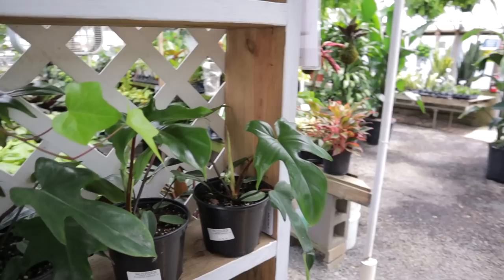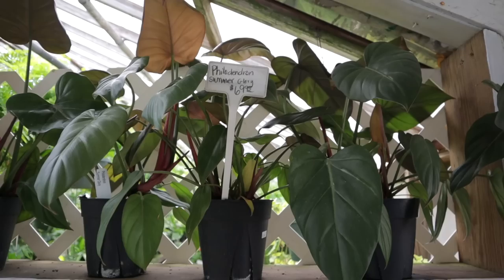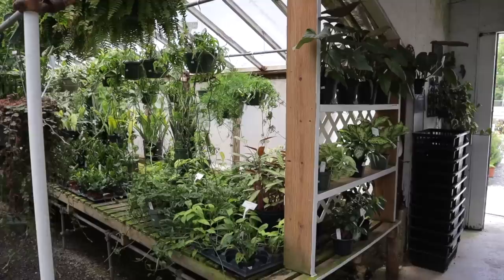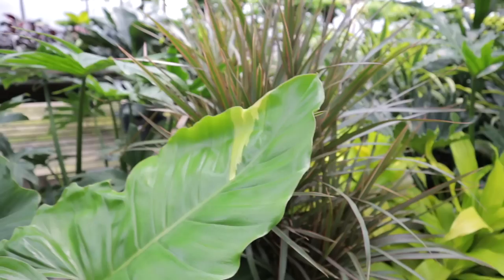Over on this side, they have these stunning philodendron summer glory, which is a hybrid, I think, of something like the Pastazanum or Gloriosum with a Macolor's Finale, some sort of hybrid like that. Please feel free to let me know exactly what it is in the comments, because it's so beautiful. They're $69.95. Those are just some of the rare plants that I noticed upon walking in. What is this? Wow, guys, what do you think? Holy cow, what is this one?